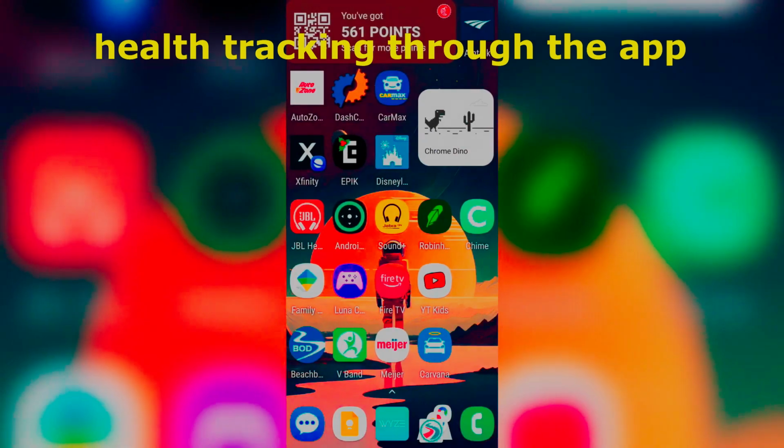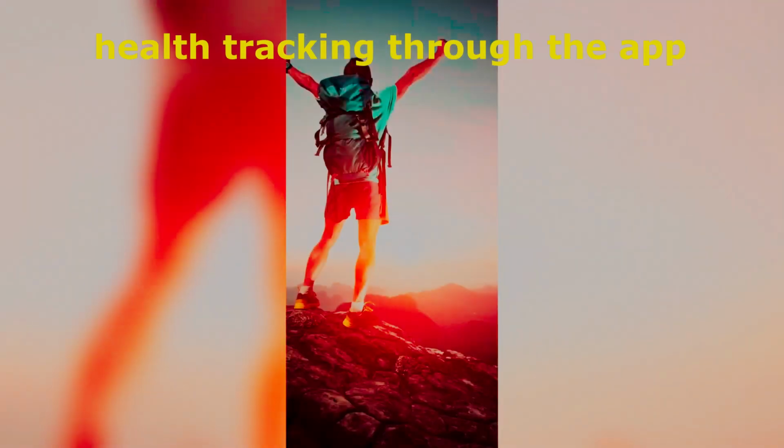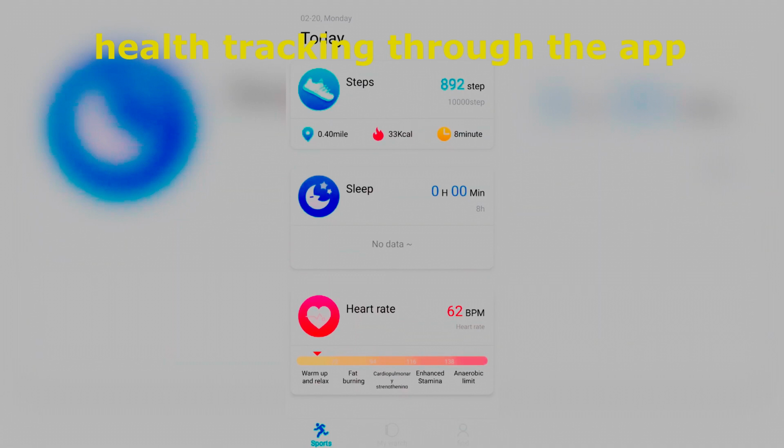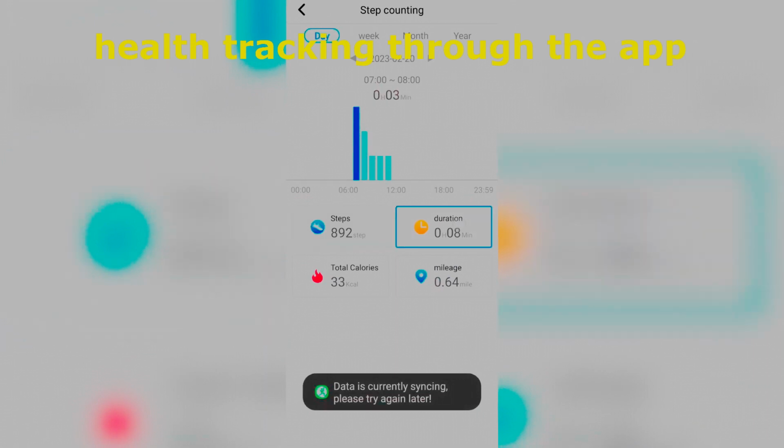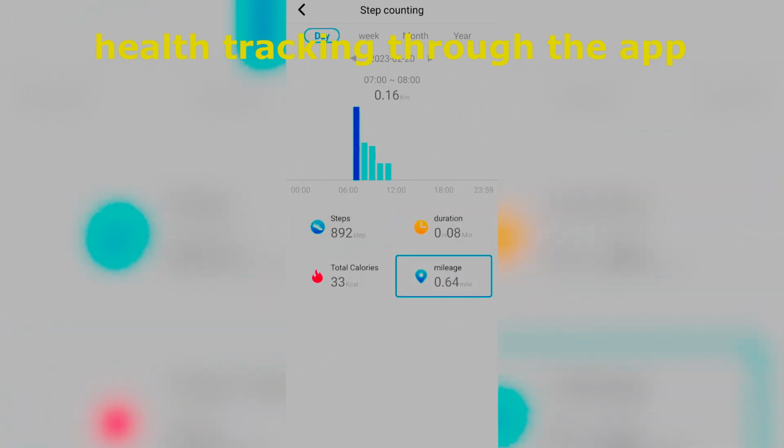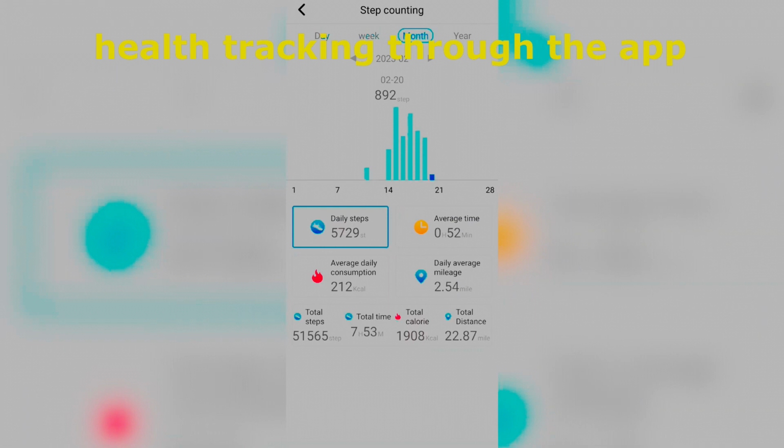Let's go ahead and check out the app. It's called VBand. I'm just going to spoil it right away. This is a 5-star app for me. It's super colorful. It's super easy to understand. They did a phenomenal job. Definitely hit it out of the park. The ability to see all of your metrics really easily is awesome. Definitely something that I'm interested in.